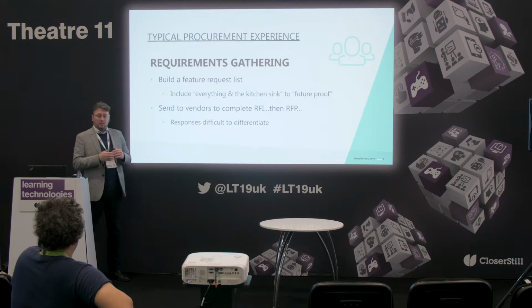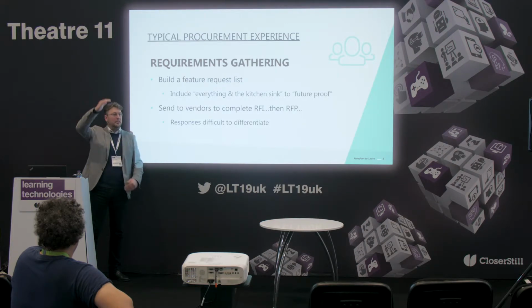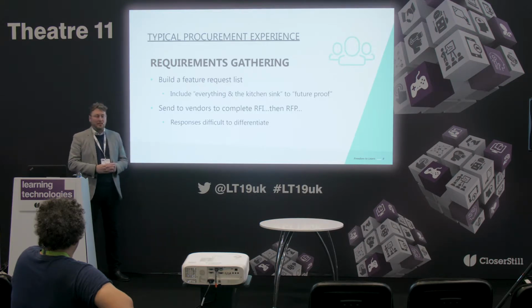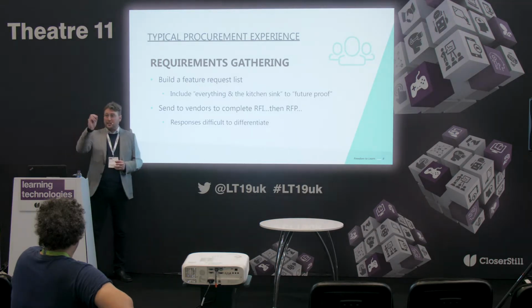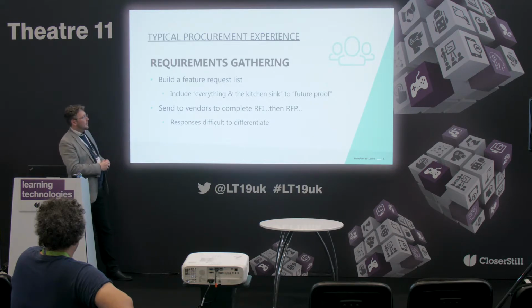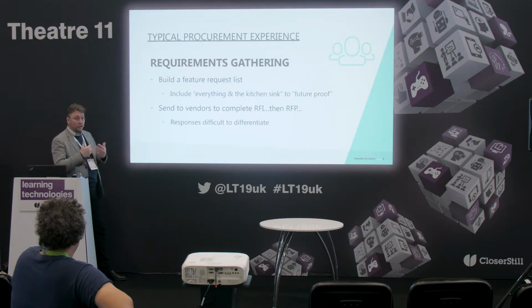But it's very easy to just default back to, okay, I need to future-proof this. What does everyone have? And I'll build a nice big long list of features, and I'll ask for all of that. And you'll often get ticks in all of the boxes, or you'll think you're getting ticks in all of the boxes. So again, it's very difficult to know whether those ticks are meaningful and will be delivering the value that you really need in your organization and how you need it implemented.